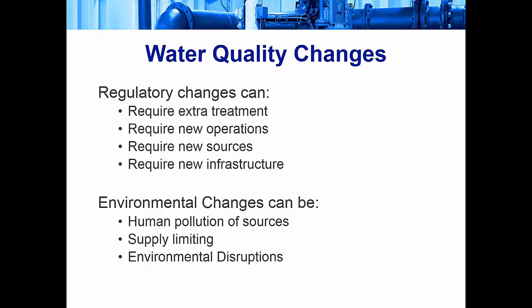So with that in mind, the water quality standards do change. Also, water quality itself changes. So when we look at regulatory changes, let's say you have a regulated contaminant and it goes from 50 to 10 as the new standard. That change may impact your water supply system. Some of the impacts, in order to be compliant, might require extra treatment. It might require new operations or new processes within your treatment system.